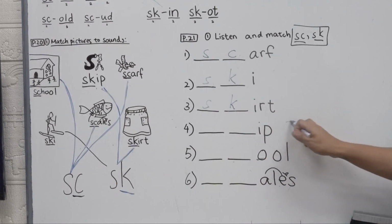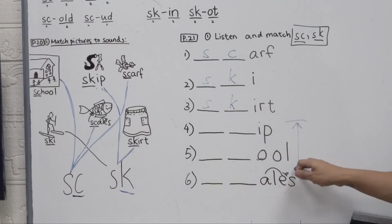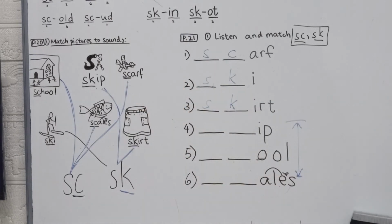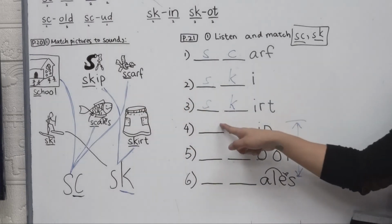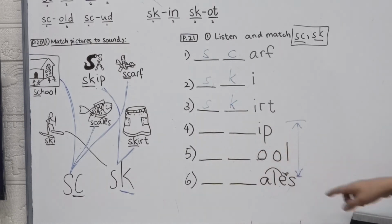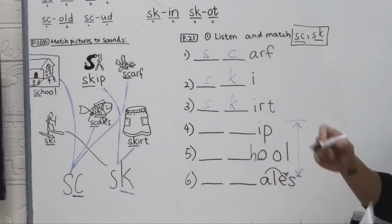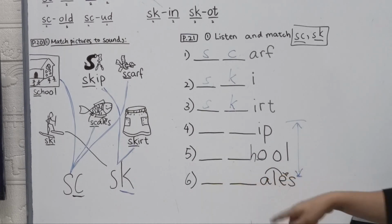Alright, so can you please do questions number 4 and 5 by yourself now? If you don't know, you can look back at page 21. Match the pictures, right? This is skip, school. Oops, I forgot one letter on this one. There's H here. School and scales, okay?